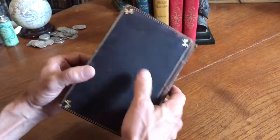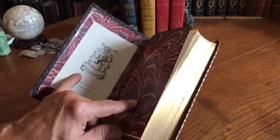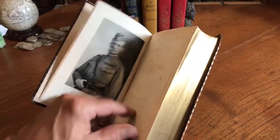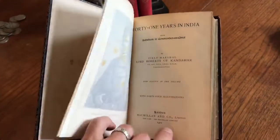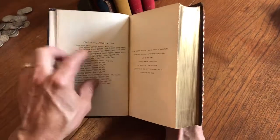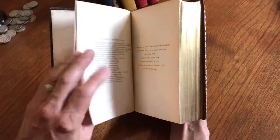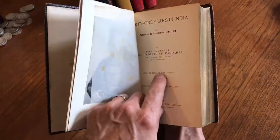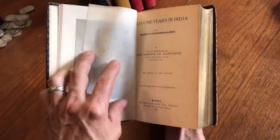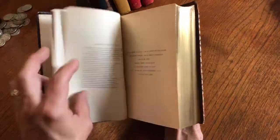Here is an interesting 19th century binding with marbled end papers and an armorial book plate. We've got an engraved frontis. Oh, sorry, 1901. Yes, right, the first was 1897. The book was so popular, it went through all these different editions, and this example is a new edition in one volume with 44 illustrations by Field-Marshal Lord Roberts of Kandahar.